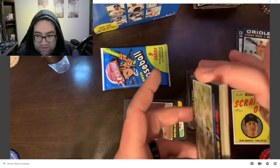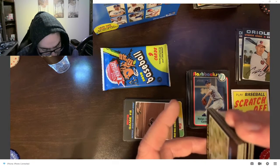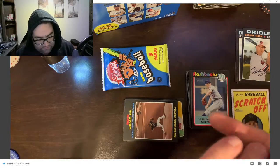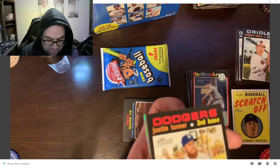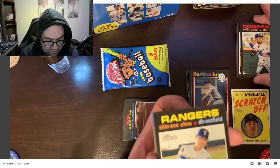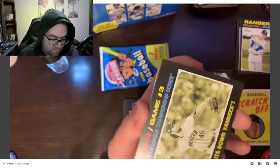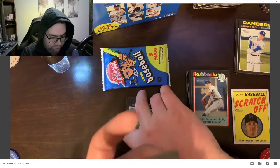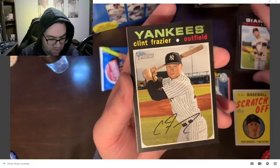That middle card there looks a little thicker than the others to me. Maybe we got a chrome in here, or I don't know. Let's see what this does. Ryan Braun. Oh man, I forgot to check these for numbers. I will after this, I guess. Justin Turner. Shin-Soo Choo. World Series insert or LCS insert. Evan Longoria. Man, he's been around a long time, huh? Clint Frazier.